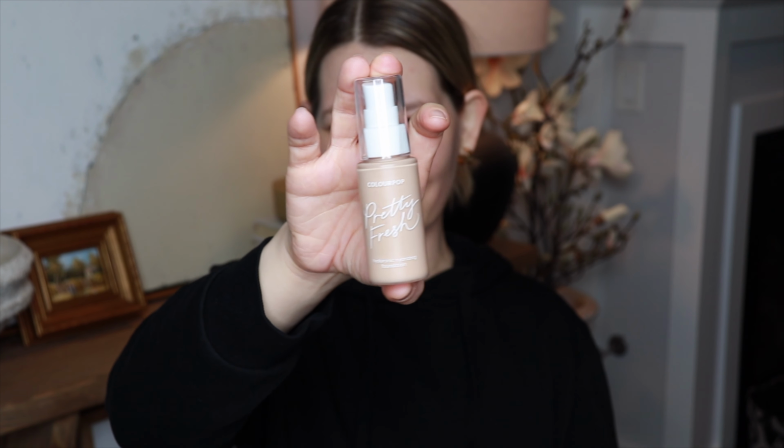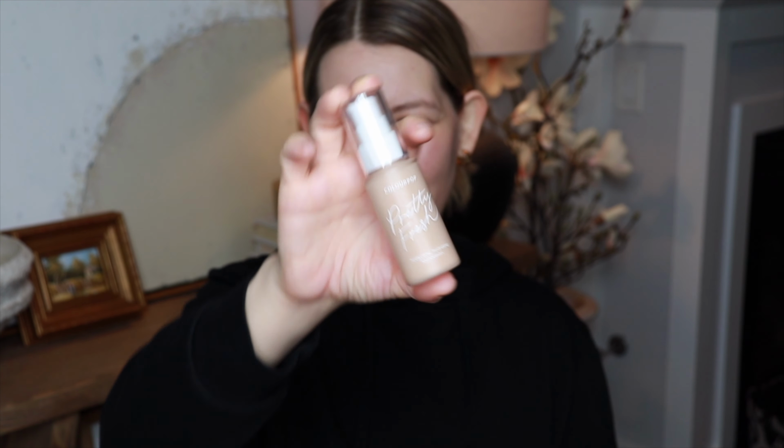So next step is applying the foundation. It's probably been about 7 minutes since I did that skincare. I'm gonna go in today with the ColourPop Pretty Fresh Hyaluronic Hydrating Foundation. Can you guys tell I like this line? It works really, really well for me. This is maybe a shade too dark, but it's what works for my skin right now.